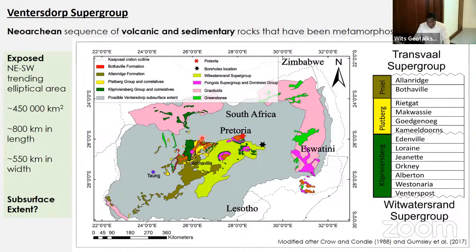So the Ventersdorp is exposed in a northeast-southwest trending elliptical area. The dark green that you see here corresponds to the Klipriviersberg sequence. The yellow corresponds to the Platberg, and the greenish brown is the Pniel sequence.